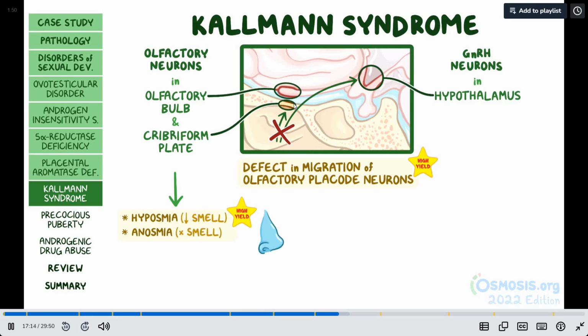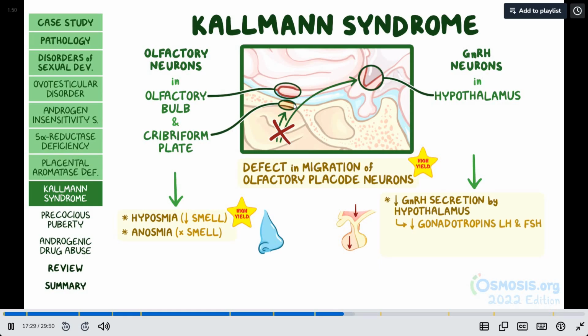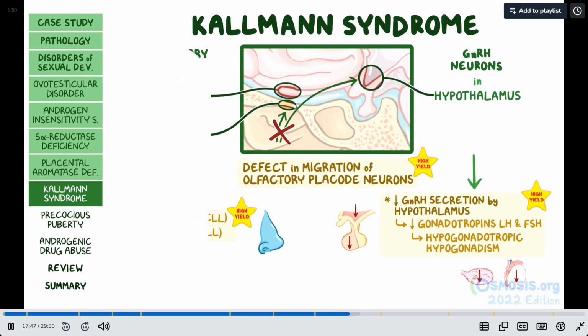It also includes the GnRH neurons, which results in a decreased GnRH secretion by the hypothalamus. As a consequence, the pituitary is not stimulated, so there's low levels of the gonadotropins LH and FSH. This ultimately results in hypogonadotropic hypogonadism, meaning that there's decreased gonadal function due to a lack of stimulation from the hypothalamus or pituitary. And that's a high-yield fact. In males, this leads to a decrease in testosterone, while in females, there's a decrease in estrogen and progesterone.